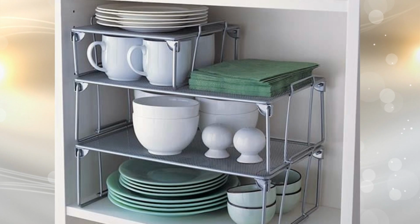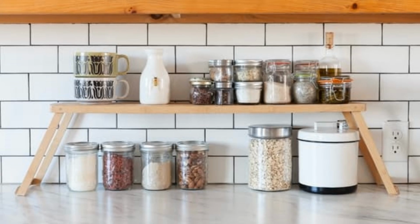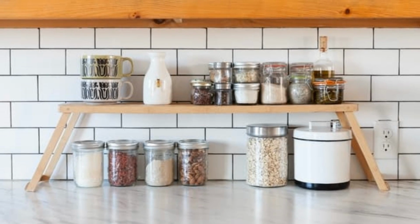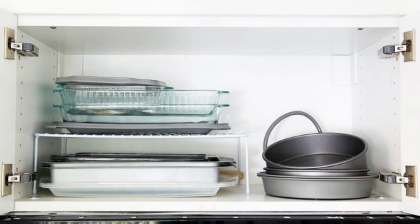4. Believe it or not, these savvy organizers are designed to give your cabinet twice as much surface space. As a result, they can be effectively used for any collection you can think of. This includes, but is not limited to, bakeware, food storage, containers, and plates.